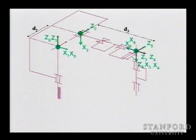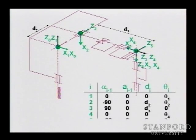So we know how to do this, right? You did the homework and you know how to do it. And this is D2, a constant, over there. So I'm going to use D2, D3, and we are going to express our transformation as a function of theta 1, theta 2, D3, 4, 5, and 6, which are the Qs.